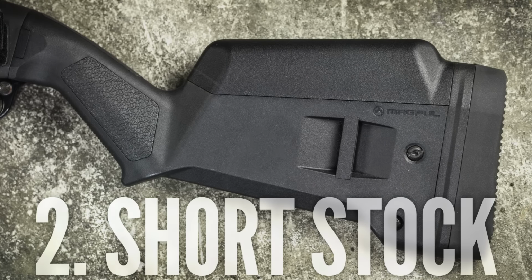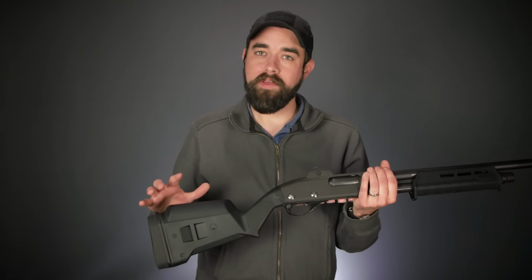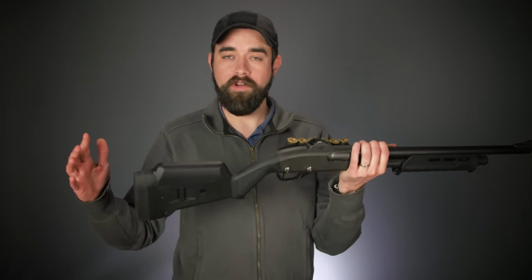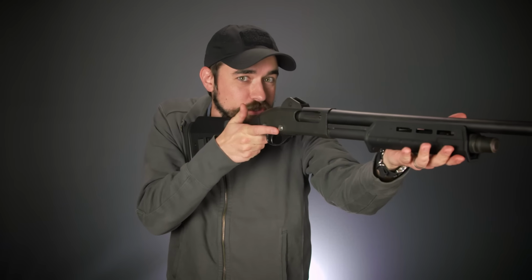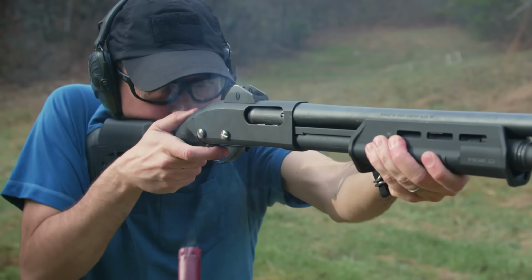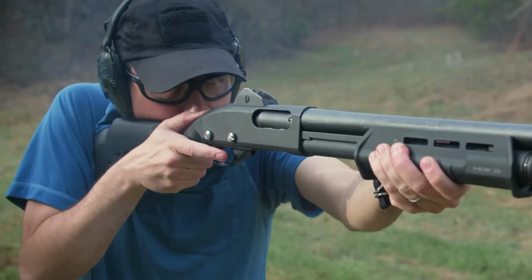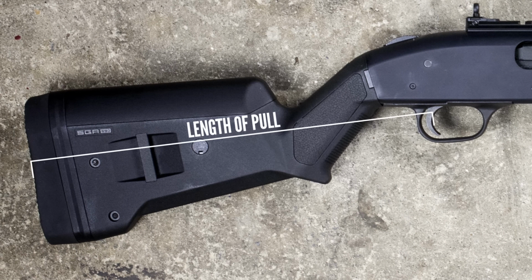The second thing to look for is a short buttstock. The standard stocks that come with shotguns are always too long. For defensive shooting, you want a shorter stock so you can square your shoulders to the target and bring the shotgun in and get the weight of your whole upper body behind the gun, not just your shoulder like that. You'll have much better control over it and you'll feel less recoil. You probably want a stock with a 12 to 13 inch length of pull. That's the distance from the trigger to the rear of the stock.